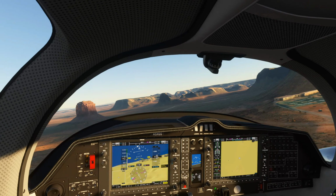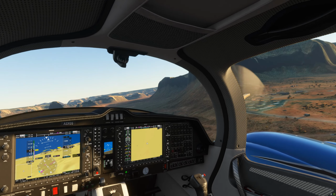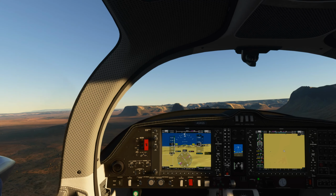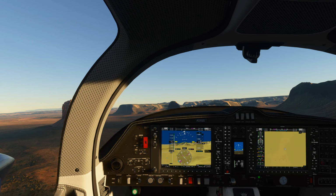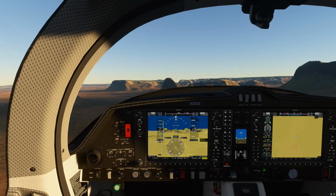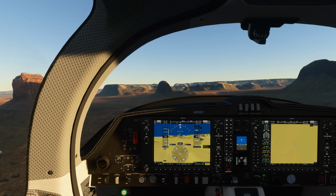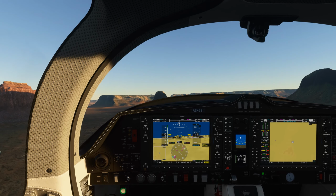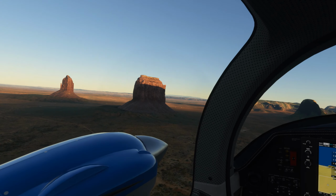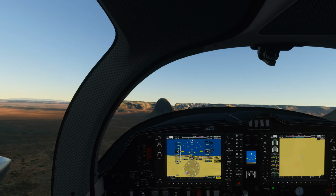So, the Thumb should be over here. There's a hotel, one of the many Monument Valley hotels. Flying very low. Oh, I should set the altimeter. There it is. It's set. And my thumb got a little lazy. It looks like I slowed down too much. But these rocks are incredible. The scenery is amazing, I think. It's gorgeous.